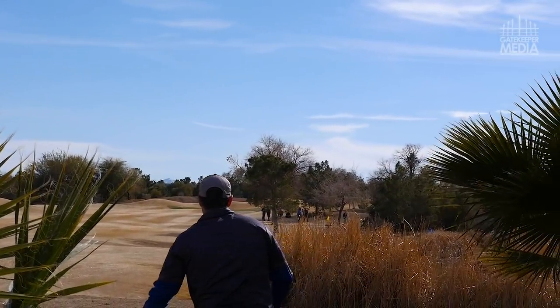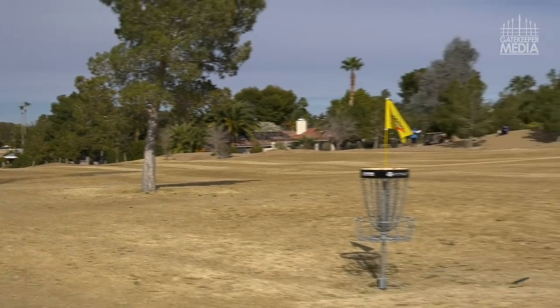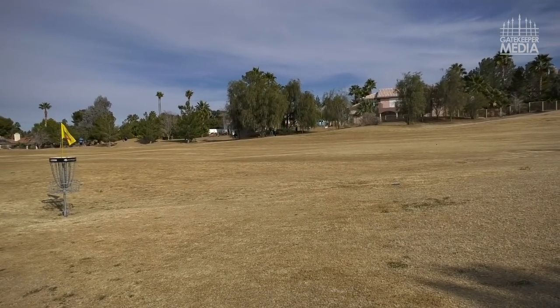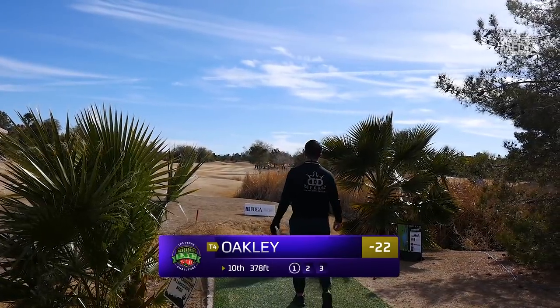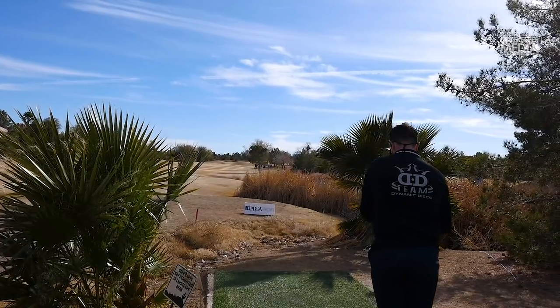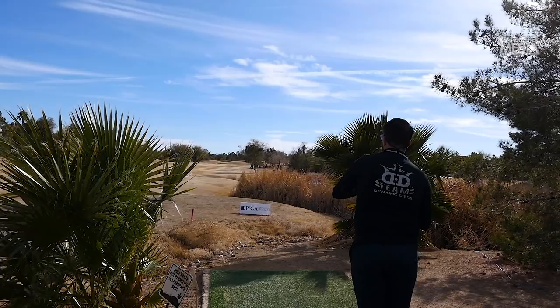You could throw to the left of that tree over there. But most righties, I think, these guys are going to run it just like that. I would say as an am player, you could definitely go the route that Oakley's about to go with a forehand. Not really have to worry about water at all. Yeah, just playing it safe right up the middle.